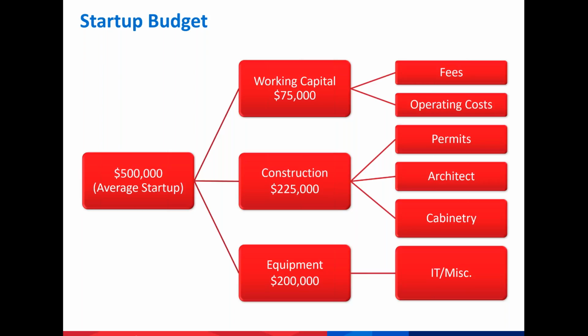So when we break down the startup budget, there are a few things that we look at. Whether you're a general or a specialist, the 3 things that are very important in making sure that your practice gets off the ground are equipment, of course, construction, and working capital.